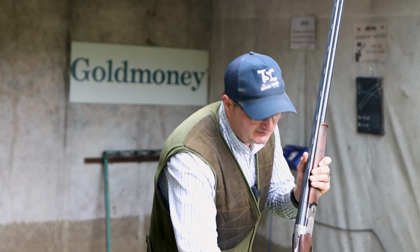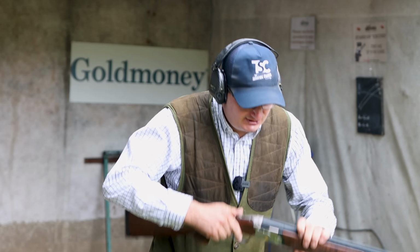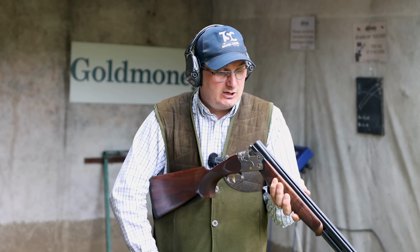We're now going to shoot a few through them, and then we're just going to talk about the handling of the gun as I've shot a few with them. So I'm going to start with the 682 Goldie.